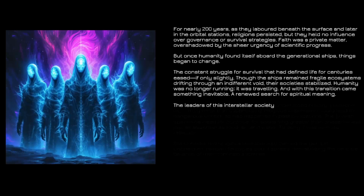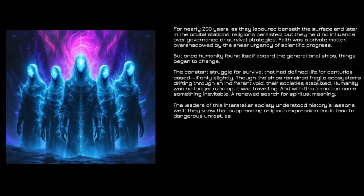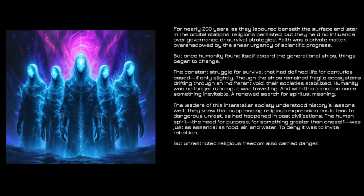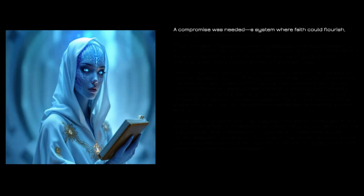The leaders of this interstellar society understood history's lessons well. They knew that suppressing religious expression could lead to dangerous unrest, as had happened in past civilizations. The human spirit, the need for purpose, for something greater than oneself, was just as essential as food, air, and water. To deny it was to invite rebellion. But unrestricted religious freedom also carried danger. Left unchecked, radical ideologies could spread, destabilizing the delicate balance of their confined societies. A compromise was needed, a system where faith could flourish, but never become a threat to order and survival.